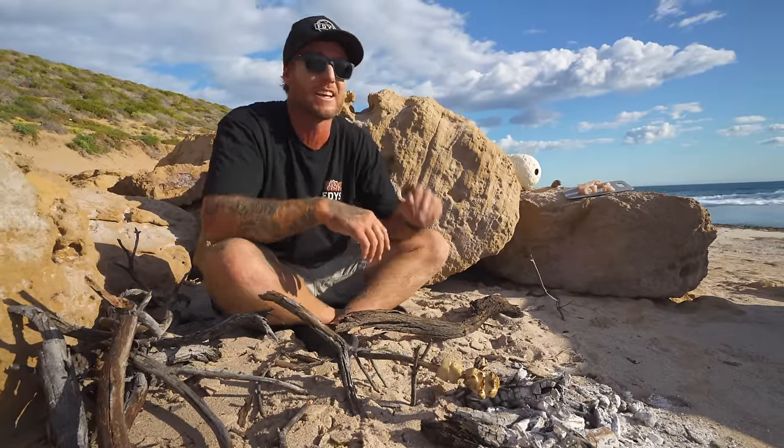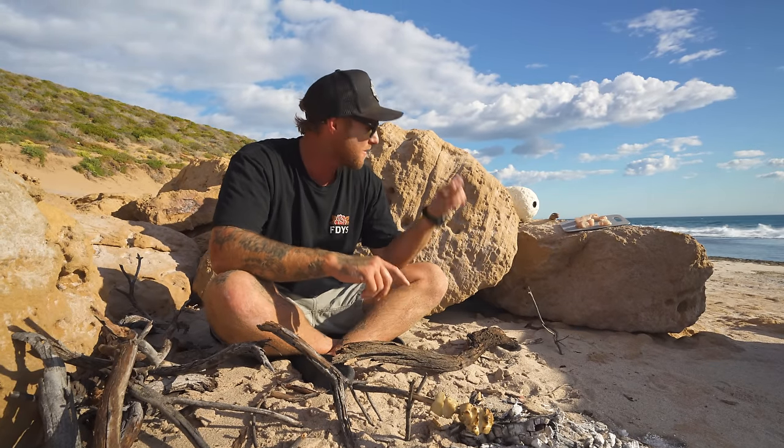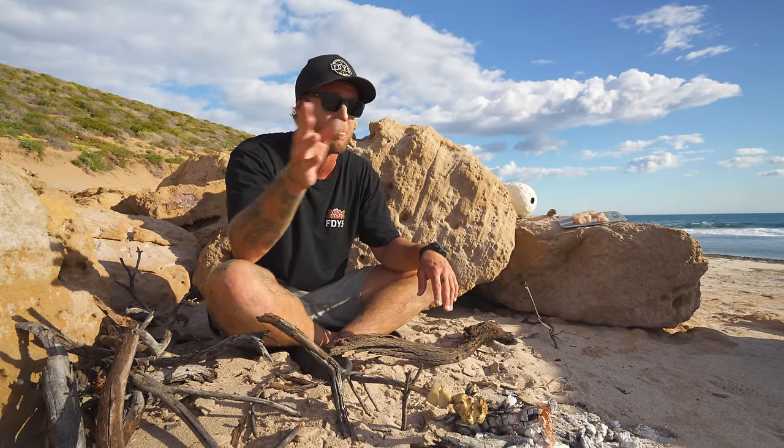You could quite easily, if you were stuck out here, like fair dinkum, proper stuck, you'd be able to easily survive. The amount of snails, sea urchins, crabs that are around here, you'd be able to survive for days out here. I don't know about water, but food, you wouldn't have a problem whatsoever.